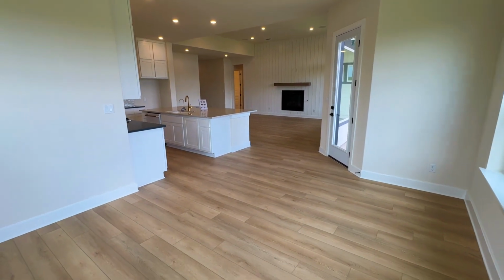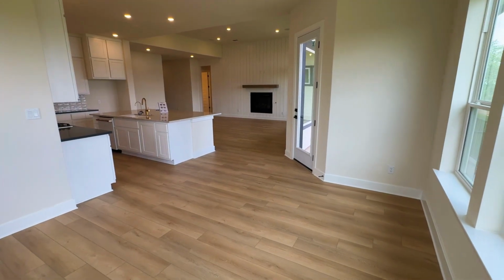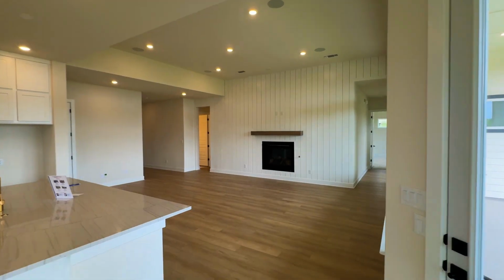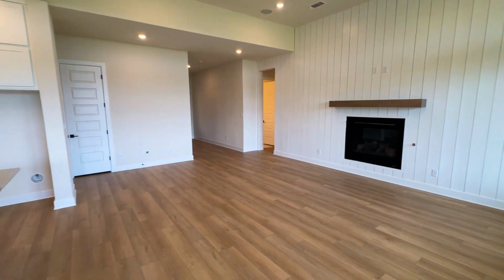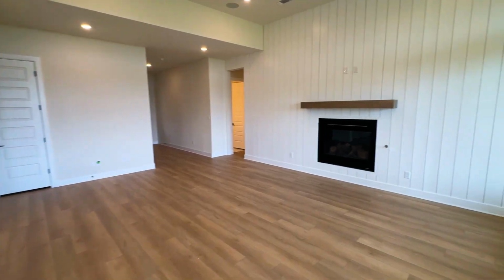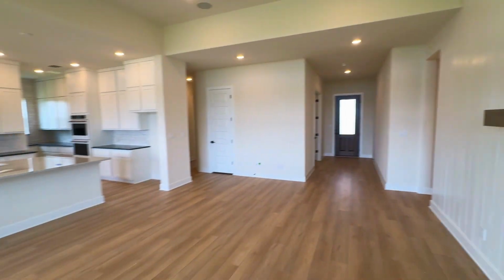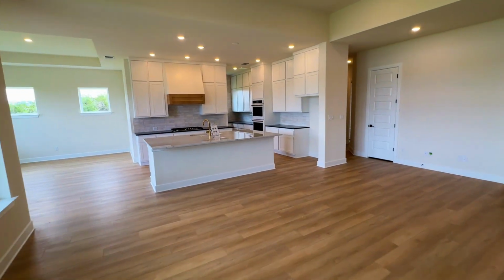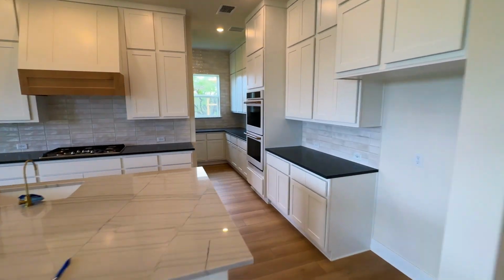If you like to host, you can have here Thanksgiving dinner, Christmas dinner, carne asada, quinceañera, you name it. And then of course we have this giant living room space here. This is huge. Let me give you this view again. There's the entrance. Tall ceilings, and look at this. Beautiful. And check what's behind this wall right here.